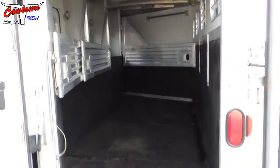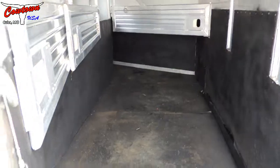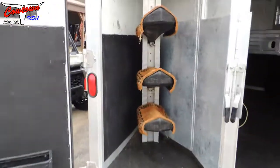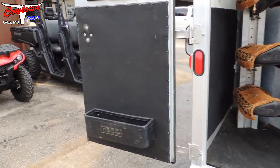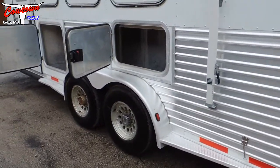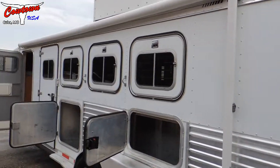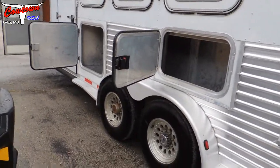Inside you'll have your 3 partitions here, your mangers area on the side, 4 saddle racks here. You'll have bridle hooks on your door, brush tray here. Come around and then you'll have your manger doors opening here. Then you've got a nice big long awning that goes down the side there to come out for some shade.